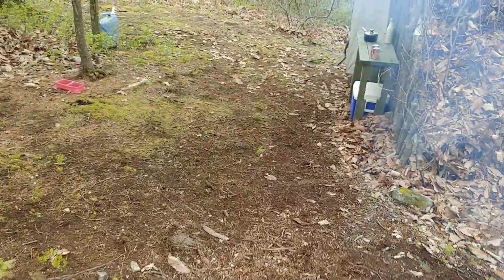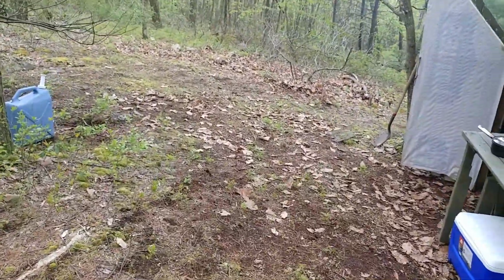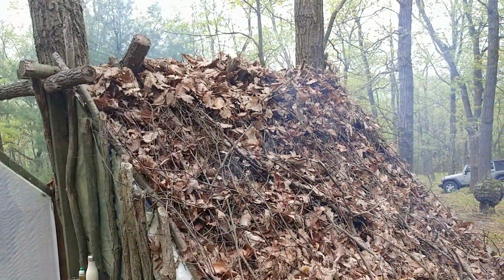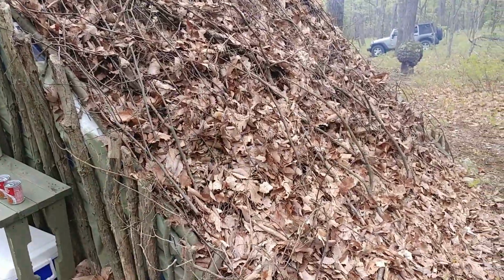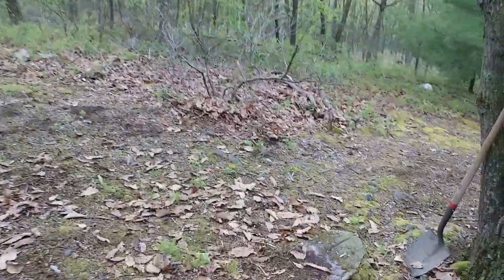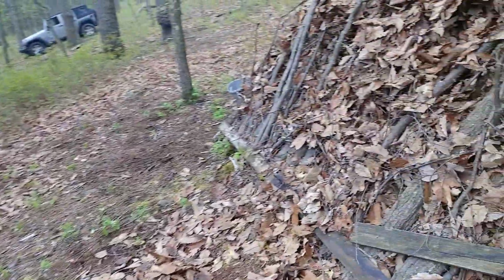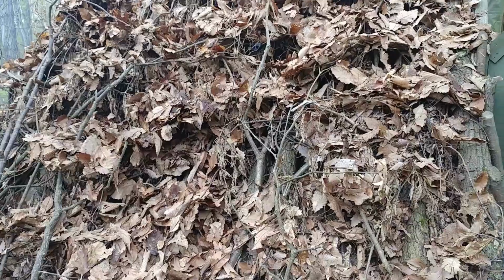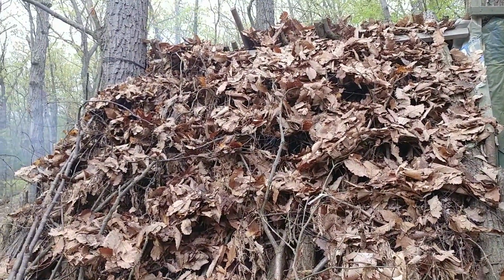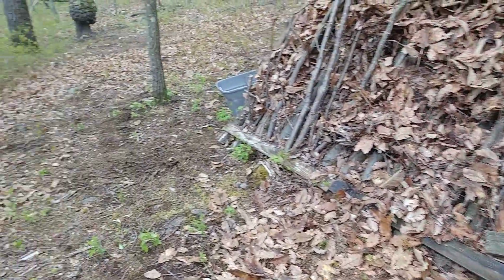But we did get that pile of leaves gathered up there that were drying from yesterday and got them back up on the roof. So that's all looking good again. So that looks all real good.